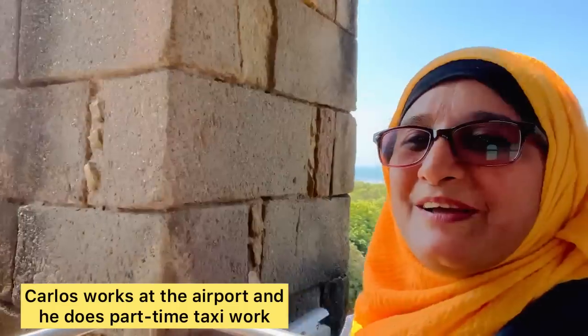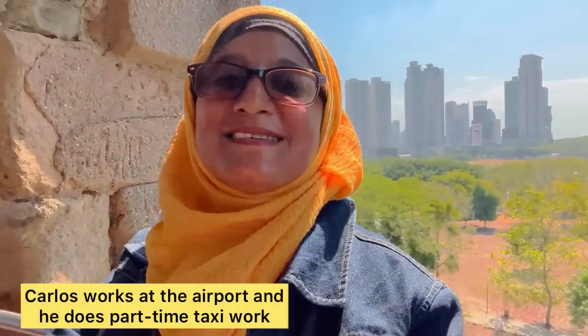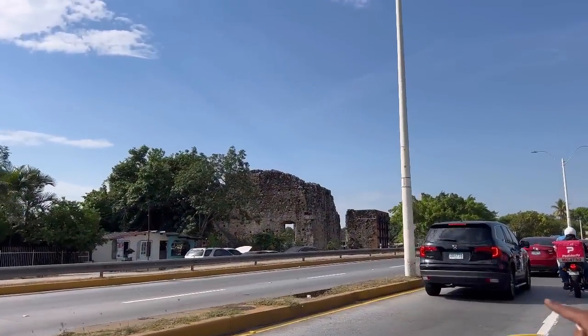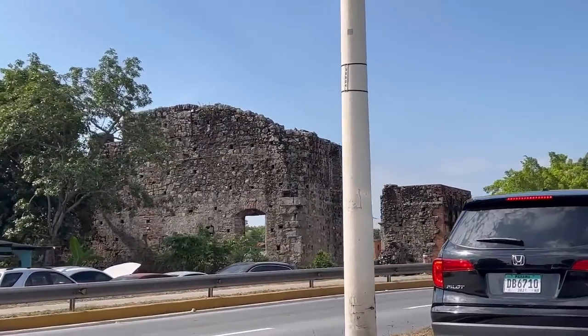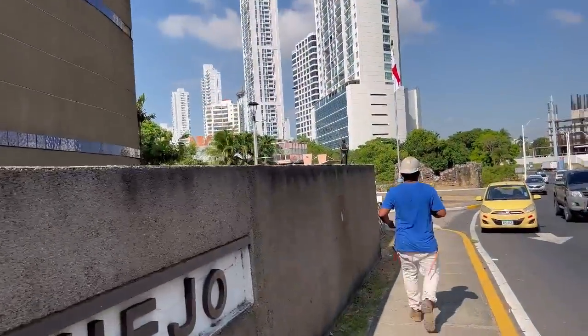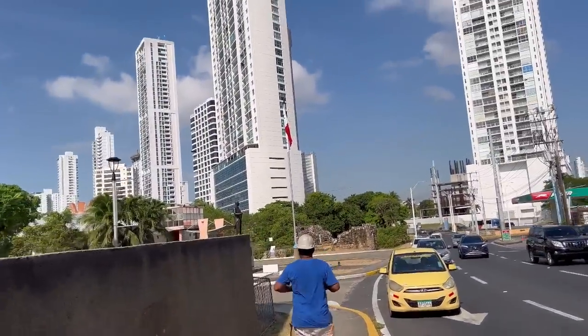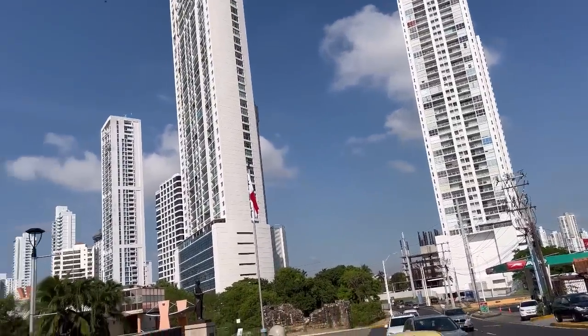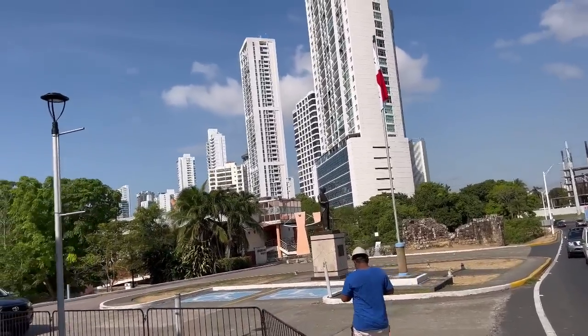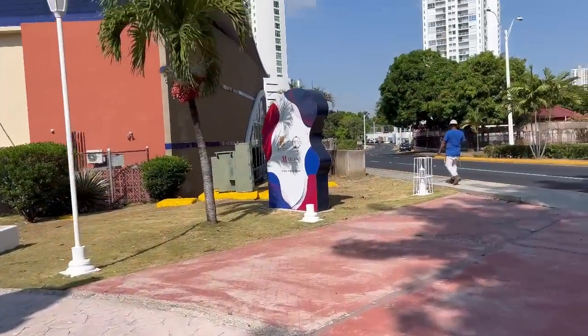This is the view from the other side here, the skyline over here. And over there is the beach. That's the beginning of Old Panama, the right beach. Wow, look at the skyline. Wow, that's more bigger. Okay. So we're going into the museum now.